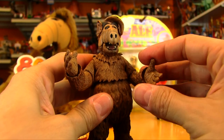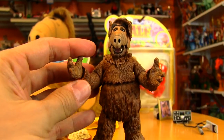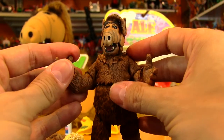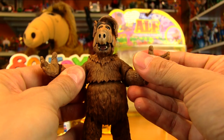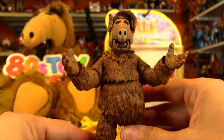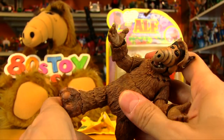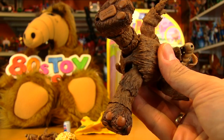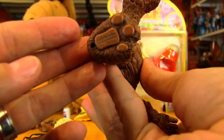So ALF, despite being a puppet, was very expressive on the show, especially in terms of body language. So being super poseable here, you can get him in any pose you want. Spartan kick. Probably he's got these humongous Melmacian feet. Kind of look like dog paws.